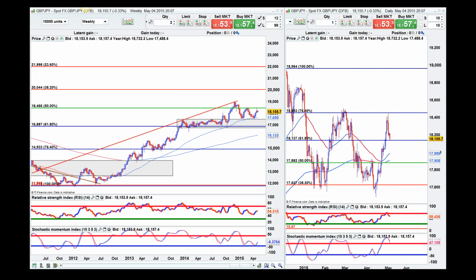In the meantime, the euro US dollar is looking vulnerable, whereas the US dollar yen and the pound CAD is looking viable.